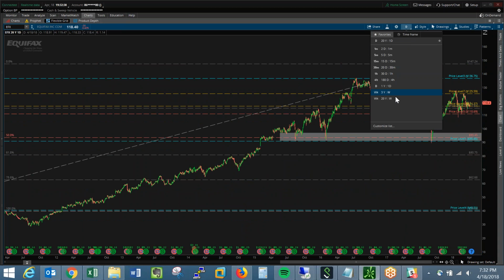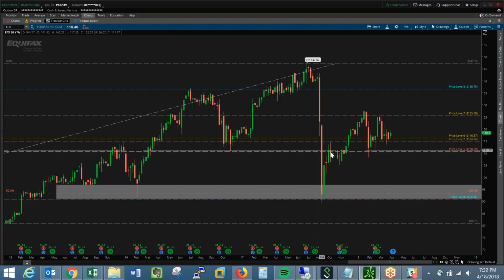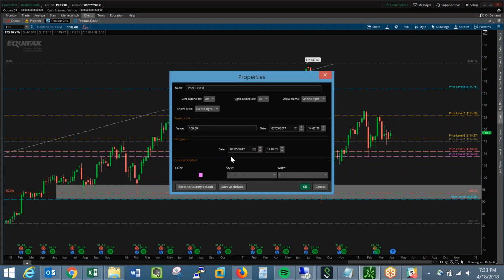I trade it all the same way. I trade everything the same way. For Equifax in particular, when we had this huge dive down here, I took three positions. I took an out of the money position at 110, and another out of the money position at 108. I'm going to use different colors to correlate.